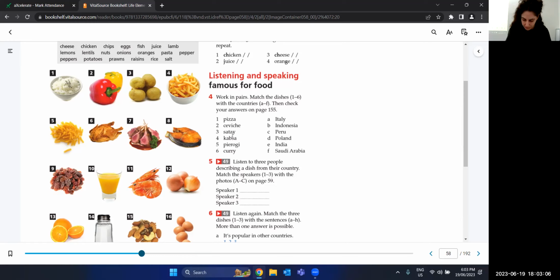Satay. Indonesia? I think they do have a lot of satay. Indonesia. So 3B. Indonesia. Kabsa. Saudi Arabia. So 4F.